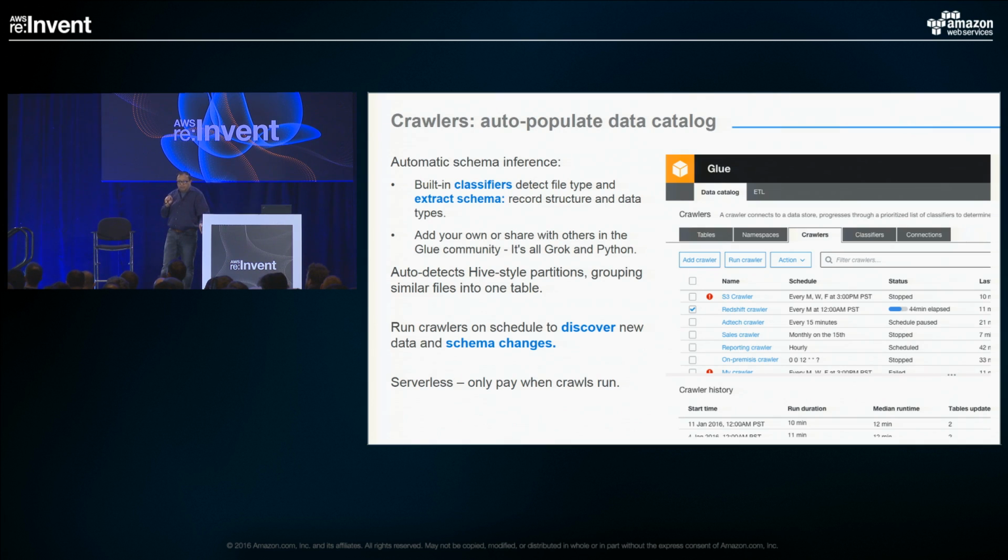More interestingly, beyond our built-in classifiers, you can add your own and share them with others in the Glue community. It's all Grok or Python that we're running underneath the covers. And I think sharing is an incredibly important part of the Glue experience, because you don't want to be request 473 in my backlog, right? And that's one of those things that forces you into hand coding, because if the tool doesn't do it, what are you going to do except build it yourself? And even if it's missing 5%, you end up having to do 100%. So you're much better off if you have a system where you can just code that 5% and introduce it into the system.